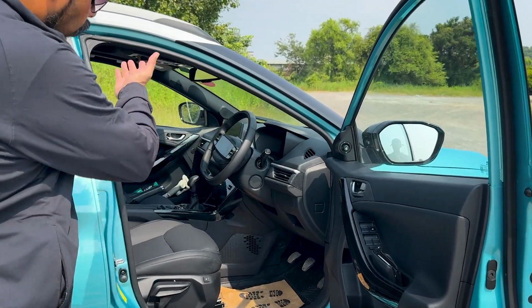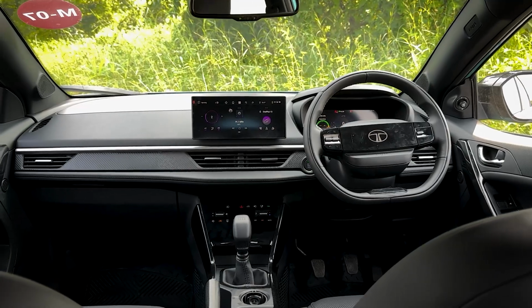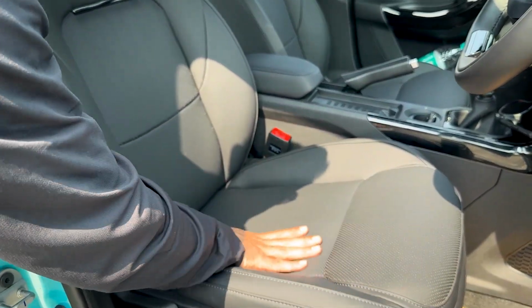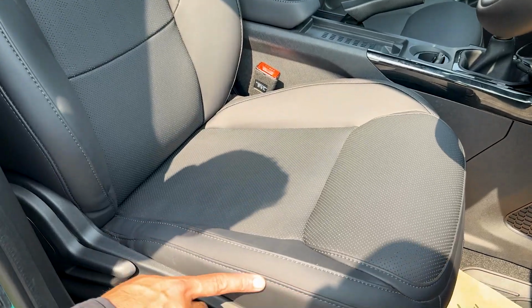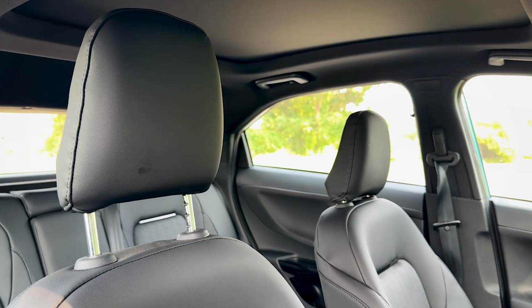First things first, you get an all black interior with high quality Benek calico upholstery, and the touch and feel of this upholstery is really nice. It's perforated and finished in a slightly contrasting color. It's not exactly contrasting, but it looks very nice and rich.